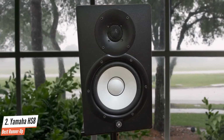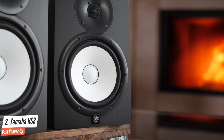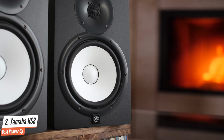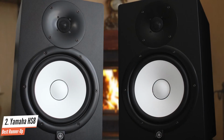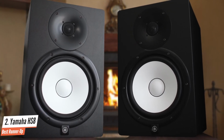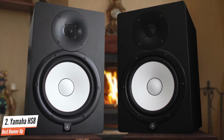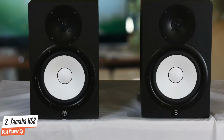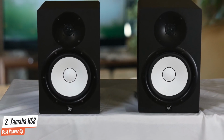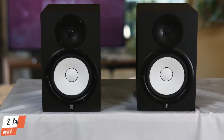The newly designed bi-amplified drivers and scientifically ported enclosures help deliver amazing accuracy and transparency. They won't make your mixes sound good automatically, they'll point out all the problems that you didn't realise were there and give you a chance to fix them. Definitely a great studio monitor that doesn't cost that much, so I honestly recommend this to everyone that's looking for a studio monitor that can do it all without breaking the bank.